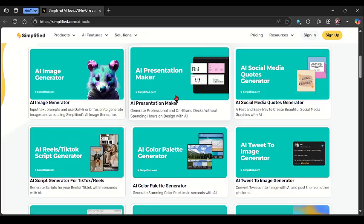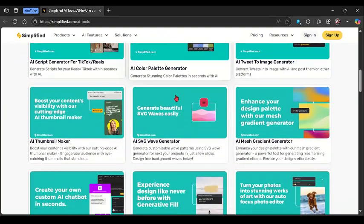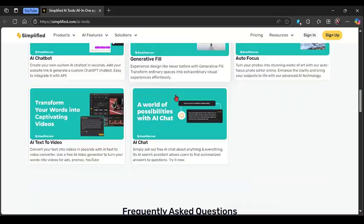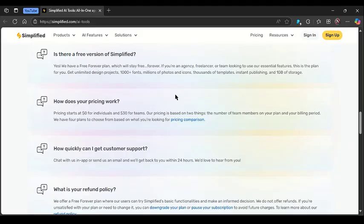And here's the conclusion. Simplified AI is a fantastic choice if you want an easy, budget-friendly way to create and manage content in one place, but power users might still prefer specialized tools for highly advanced projects.